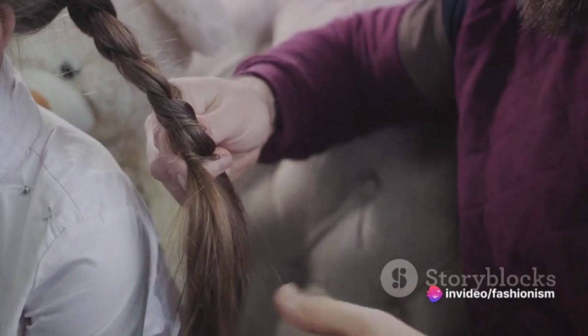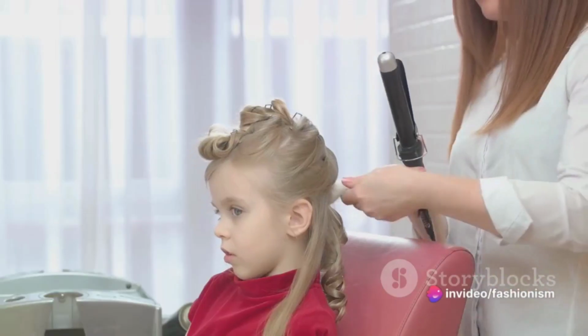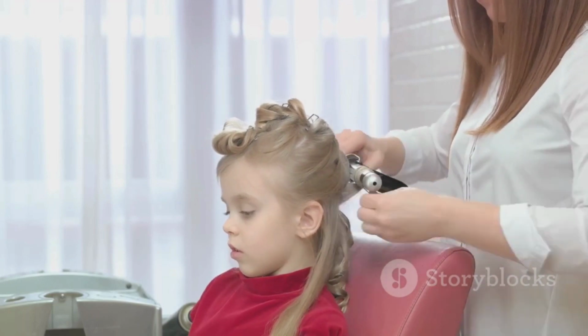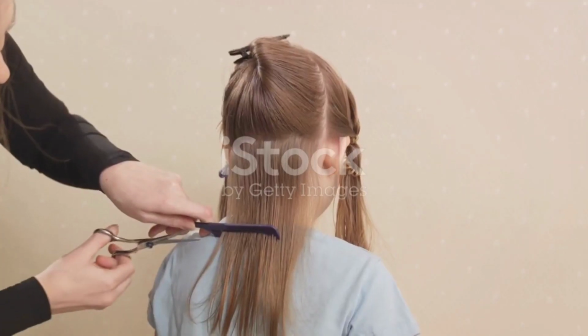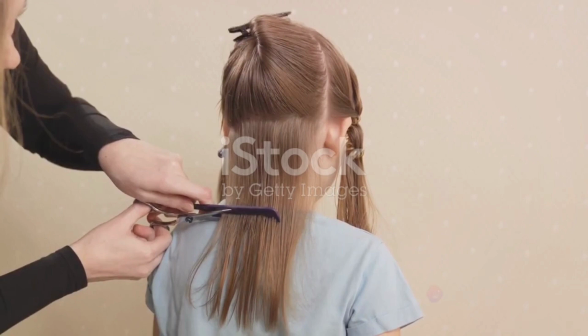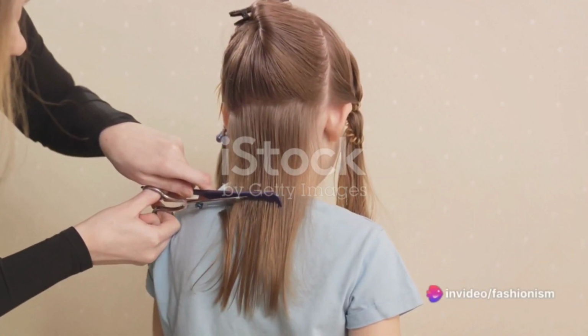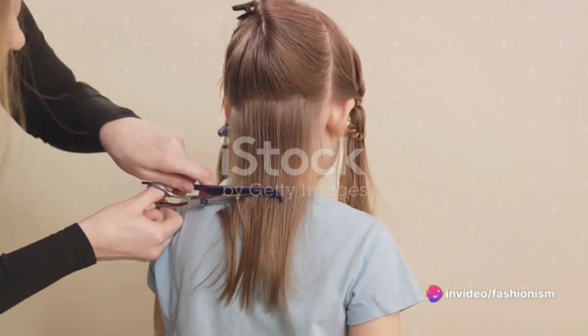For girls, braided pigtails, high ponytails, and loose curls are all the rage. They're easy to maintain and perfect for active playdates. For boys, undercuts with longer tops are trending, giving them a cool and stylish look. However, the classic crew cut never goes out of style, offering a neat and timeless appeal.